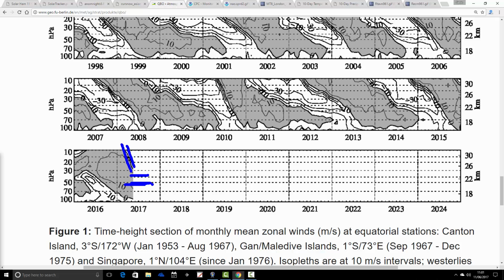I suspect by the time we get through to the winter of 2017-18, we should be in an easterly QBO. It should be an easterly QBO winter, which means the zonal westerlies across the northern hemisphere should be in a reduced state of strength. Now, this doesn't guarantee that we'll get a cold winter. There have been plenty of mild winters that have coincided with easterly QBOs, but it probably does increase the risk that next winter might be a little bit colder than the winters we've had recently.